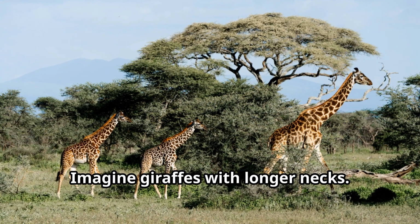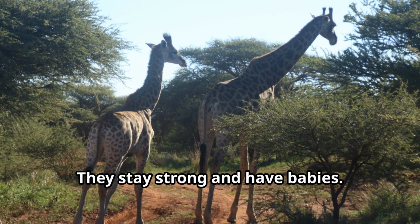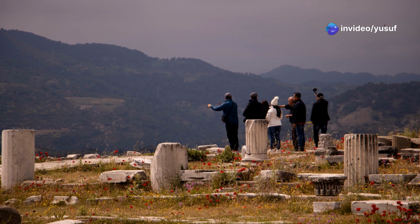Imagine giraffes with longer necks. They can reach more leaves to eat. They stay strong and have babies. The babies inherit those long necks. That's natural selection.